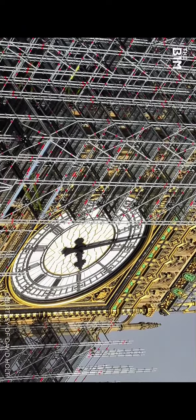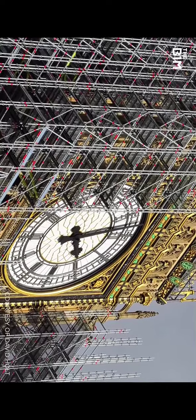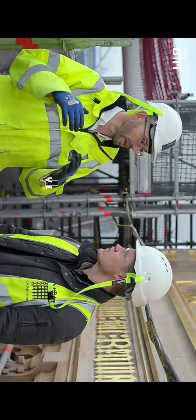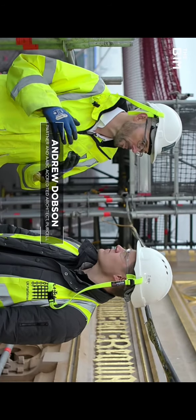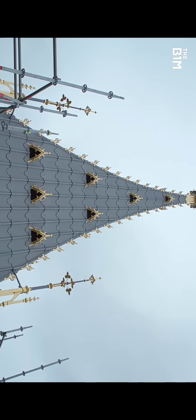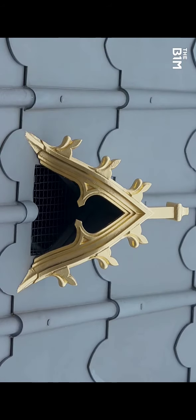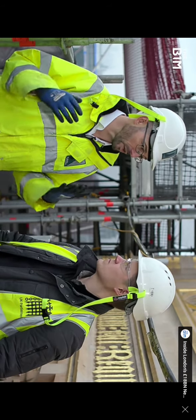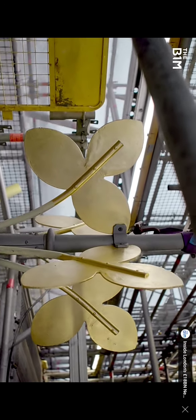We built the scaffold from the ground up to the top. Right at the top of the scaffold is the cast iron roof. All of the roof is made of cast iron, so we've got cast iron tiles, which sit on a cast iron structure. And then there's various other bits of ornamentation, so wrought iron ornamentation. You can see the difference.